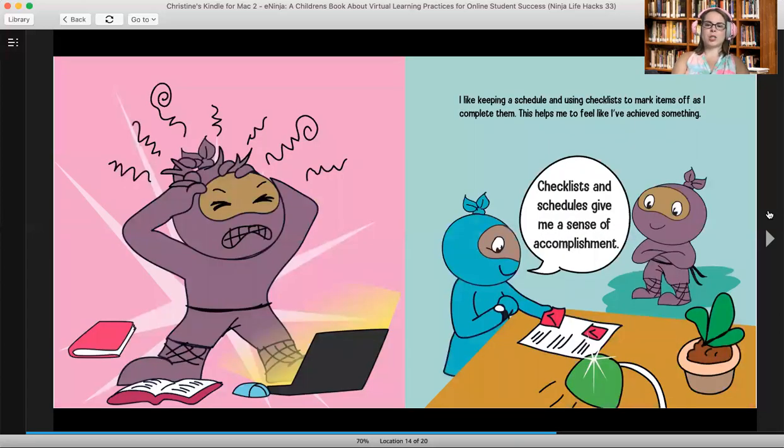I like keeping a schedule and using checklists to mark items off as I complete them. This helps me to feel like I've achieved something. Checklists and schedules give me a sense of accomplishment.